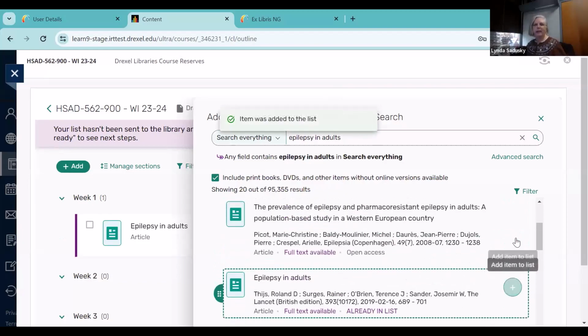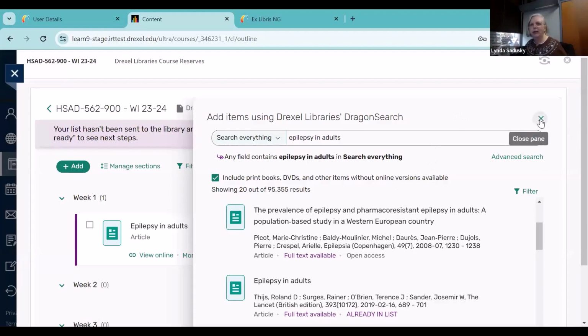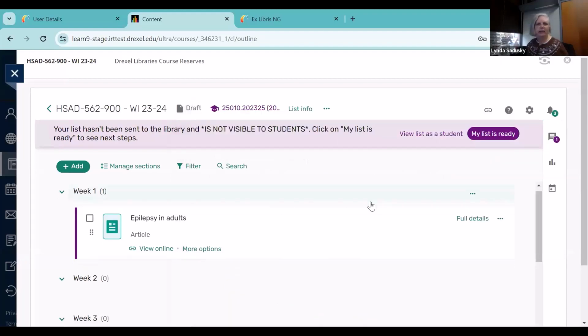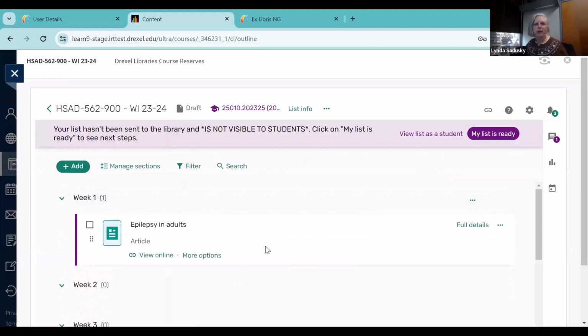Now, because this is an electronic journal, there's nothing else that we need to do, and it automatically will become linked and available to your students. I'm going to close this out so you can see what it looks like in the reading list. And here you go. You can see that there's a view online link, and it's already set up for that.